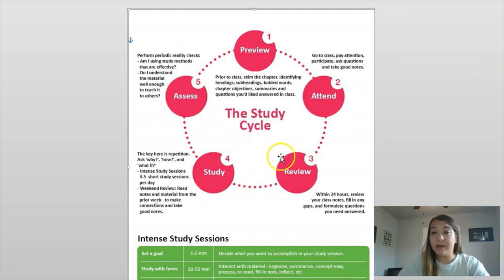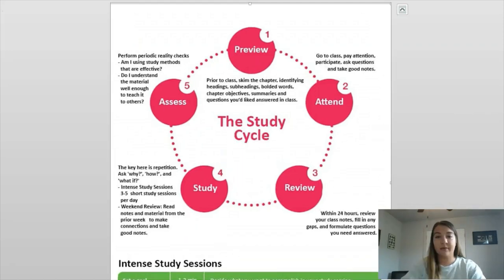So the next step that I'm going to talk to you about is review. That's the third step that I'm highlighting over here with my cursor. What review is going to help you do is take the opportunity to look at the notes and revisit the material that you spent learning during lecture. Reviewing should happen within 24 hours of either watching or participating in lecture.